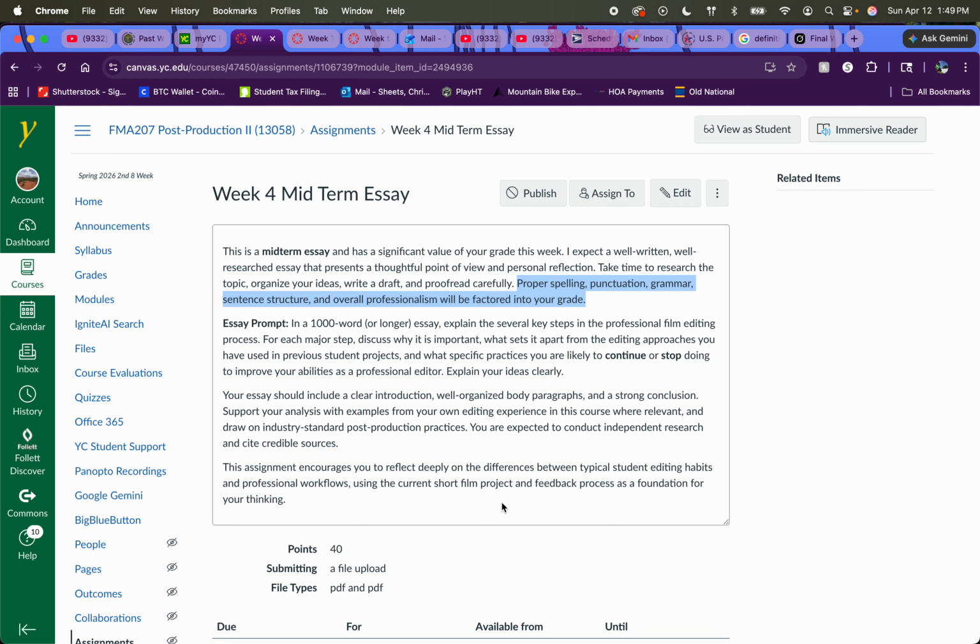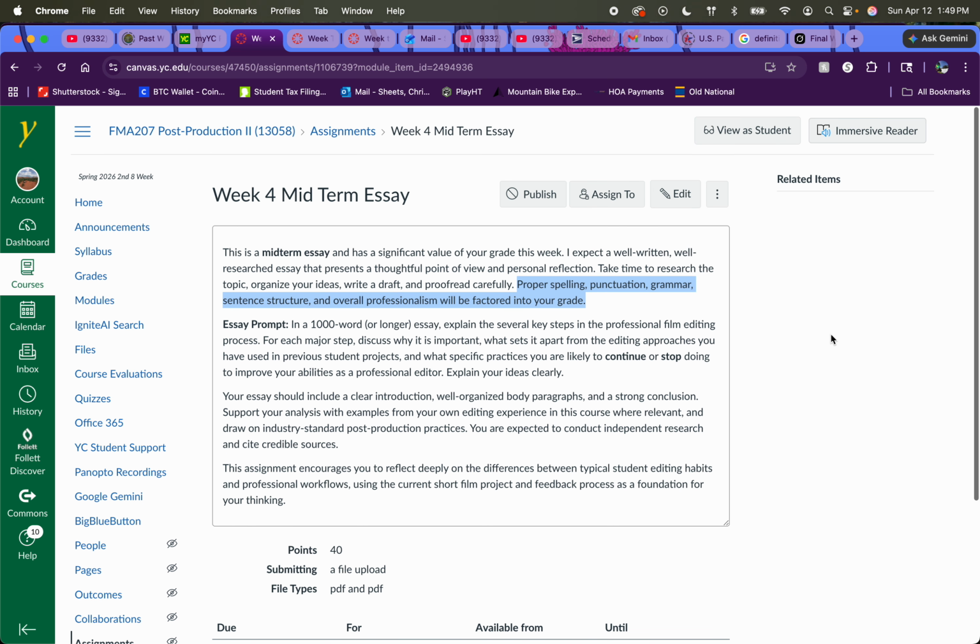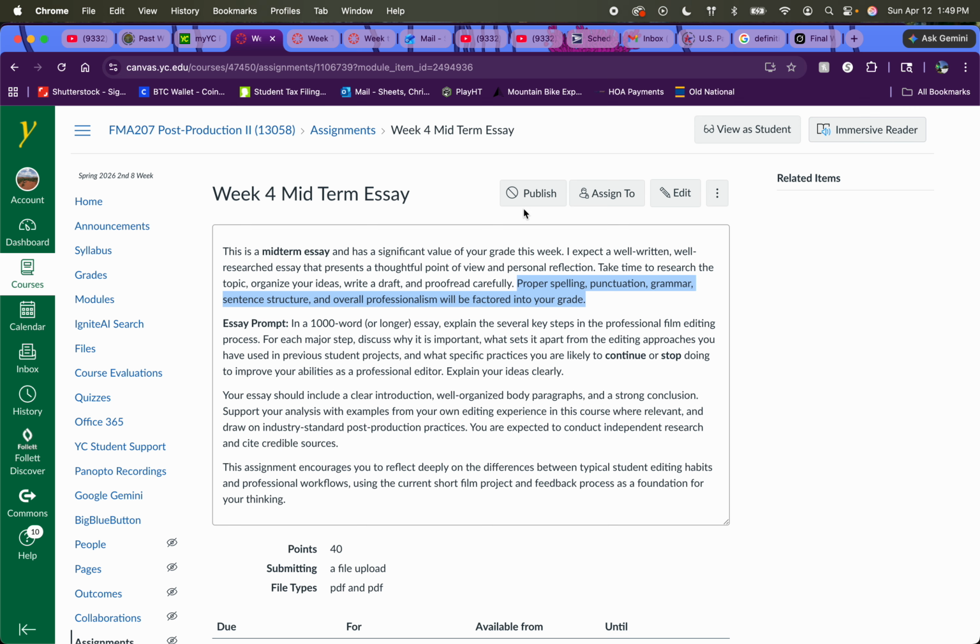So please, I encourage you, don't use AI. AI is a tool for appropriate things, but not when it comes to writing a research paper. This is supposed to come out of your brain. So please follow those directions properly. That is about it. I know this is a lot of work this week, but this is a professional editing course, and I am really working hard to help you guys come out of this course as immensely better editors.